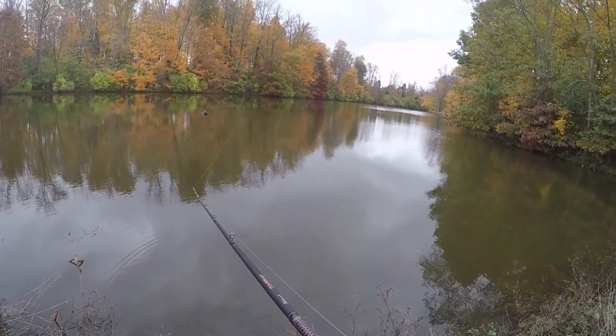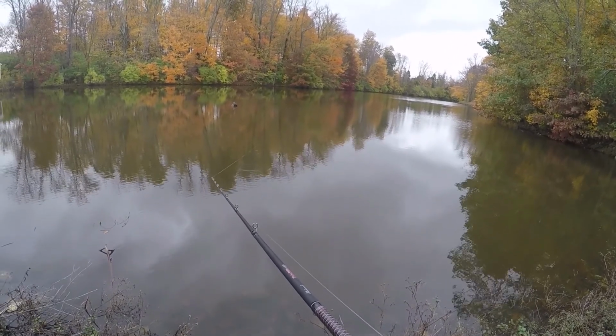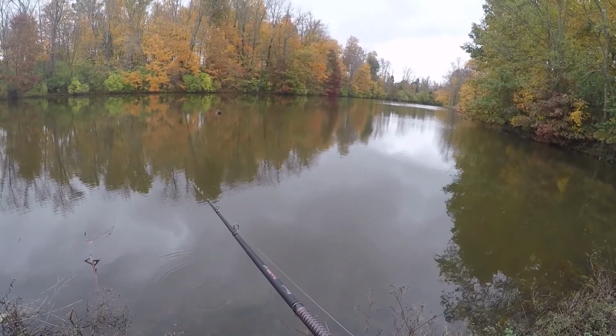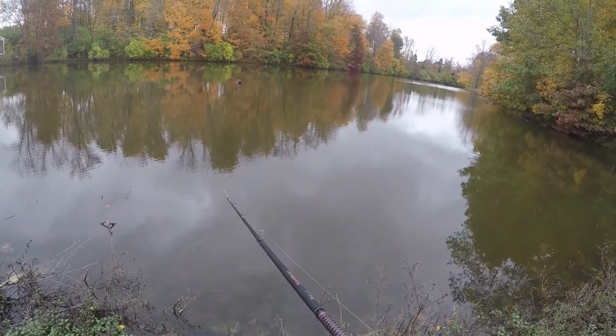Probably gonna have to reel it in a little bit slower than usual, because the water's pretty cold. My hands are really cold when I'm just reeling it in. I should have brought gloves. I wasn't thinking about that, but I should have.